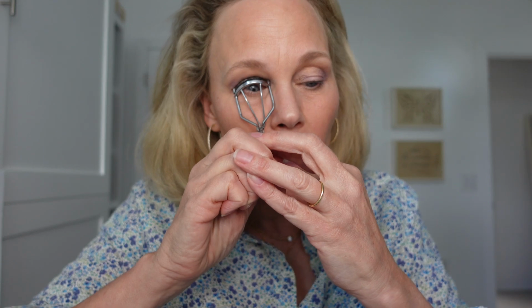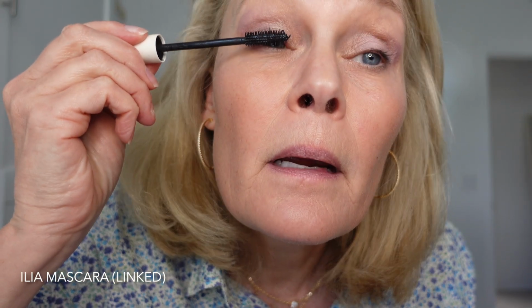I like using a curler because I think it helps with my lashes. And then this is Ilia mascara, and add that to the top, and add that to the bottom. So you can see how easy that is, and that's 3 colors, so easy to change it up with whatever colors that you like. It's minimal, it's fast.